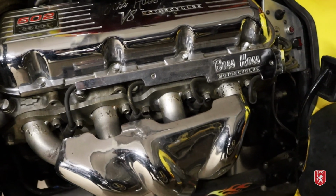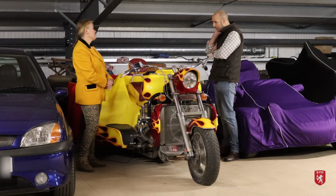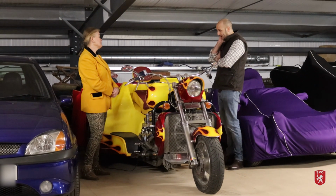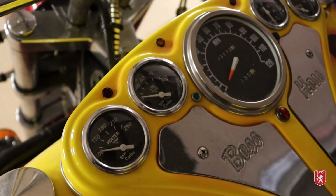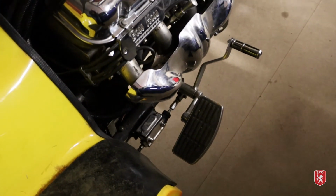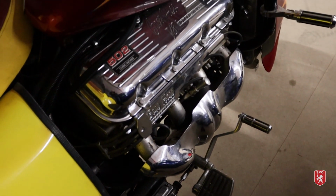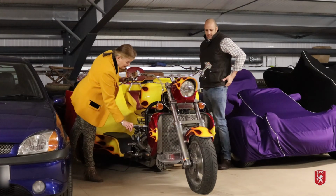A V8 8.2 litre muscle engine. Essentially a short block Chevy engine on a trike. Well over 200 miles an hour. And the guy who imported her from America, Boss Hoss, they're made in America, was 6'8", so his feet reached these pegs.